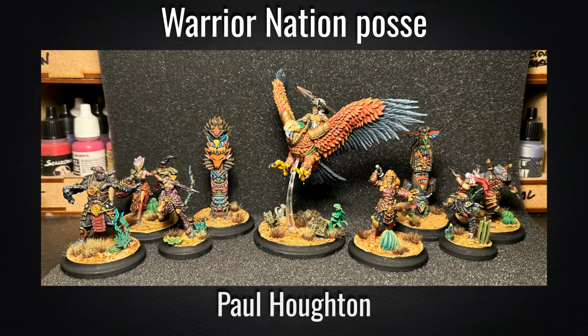Lovely warm tones on here, both in the skin tones on the posse and the featherwork on the eagle. It's all phenomenal. And then you've got the lovely vibrancy on the totem poles, totem markers there. I really, really like it. And also wonderful base work with the little cacti on there, which I think he's bought from a store or 3D printed himself.